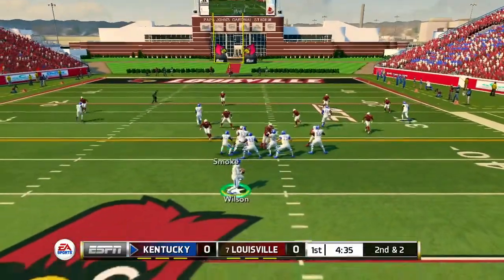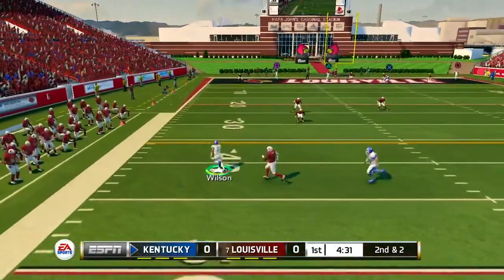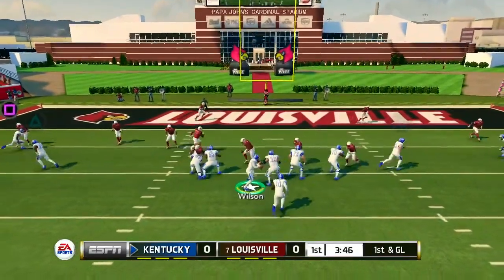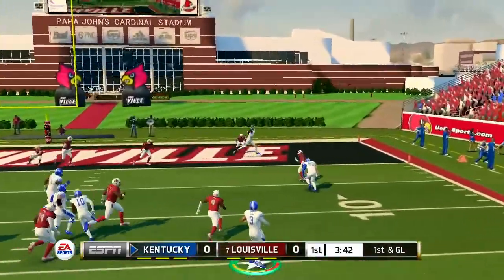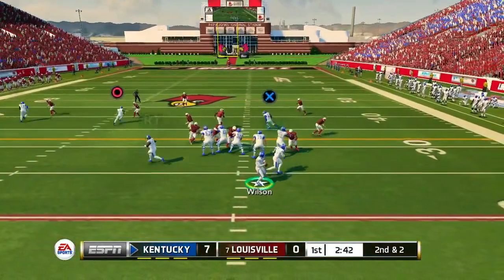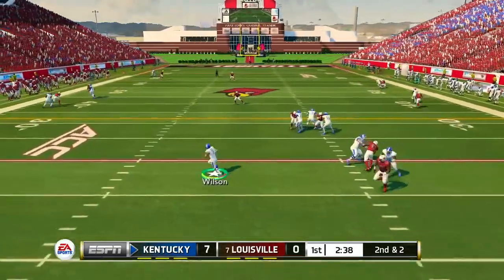So 2nd and 2, we do a play action. Nobody's open, so we're going to roll out. We've got green grass ahead of us for 14 yards, getting us into the red zone. So we drop back, we're going to roll out. I see Square cutting across, and Allie snags that ball out of the defender's view. He was pretty sure he was grabbing a pick right there, but Allie just came out of nowhere, stole that ball, and we go up 7-0.